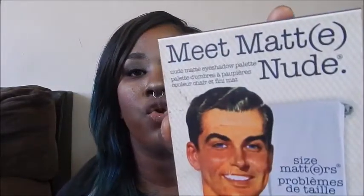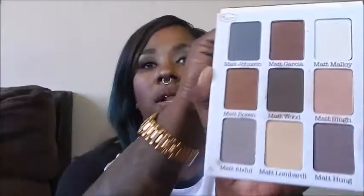So the first thing is the Meet Matte Nude Palette, and this is how it looks.